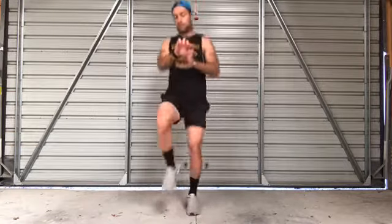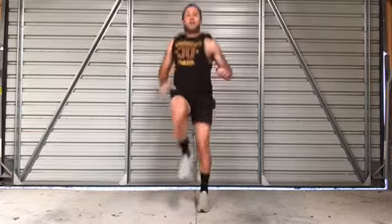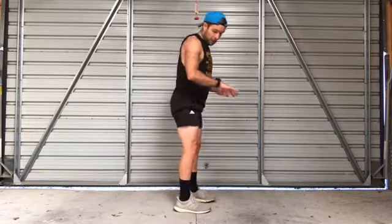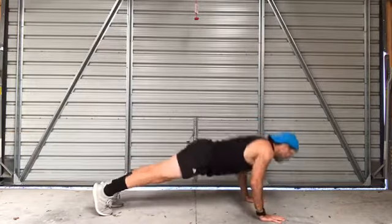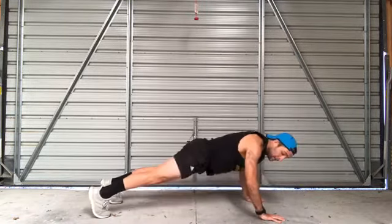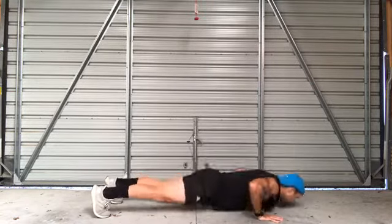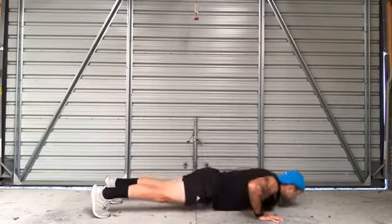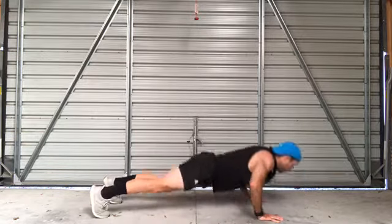2, 1, go. Quicker, higher. Three, two, one. Good, 10 off. Okay, press ups for 30 on, 15 off. 2, 1, go. Press ups. Good, feet anchored, hands anchored, press. Here for 30. Three, two, one. Good.